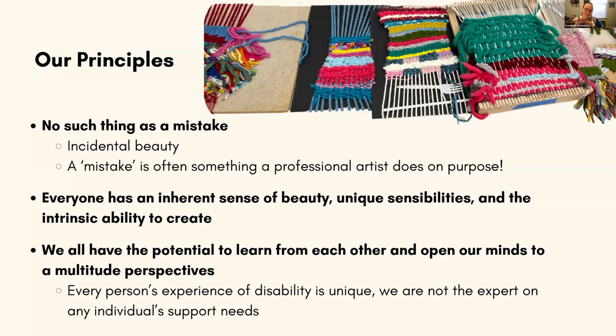But something I like to say a lot too is that a mistake is often something a professional artist does on purpose. And by that, I mean, when you're first teaching weaving, you tell people to go over one, under one, right? But let's say they accidentally do over two, under two. Well, they just did a basket weave. That's what a professional artist does on purpose.